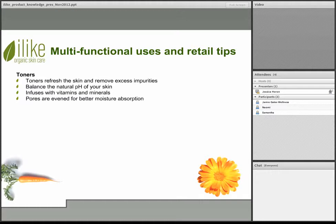5-step weekly regime. That would be first step to cleanse, second step to tone, third step is the weekly exfoliating step to help to remove dead skin cells and smooth and soften the skin and increase cellular turnover. Step 4 is the treatment mask to help to address any issues that are specific, say acne conditions or even sensitivities or hyperpigmentation, etc. A specific treatment that targets a specific need.